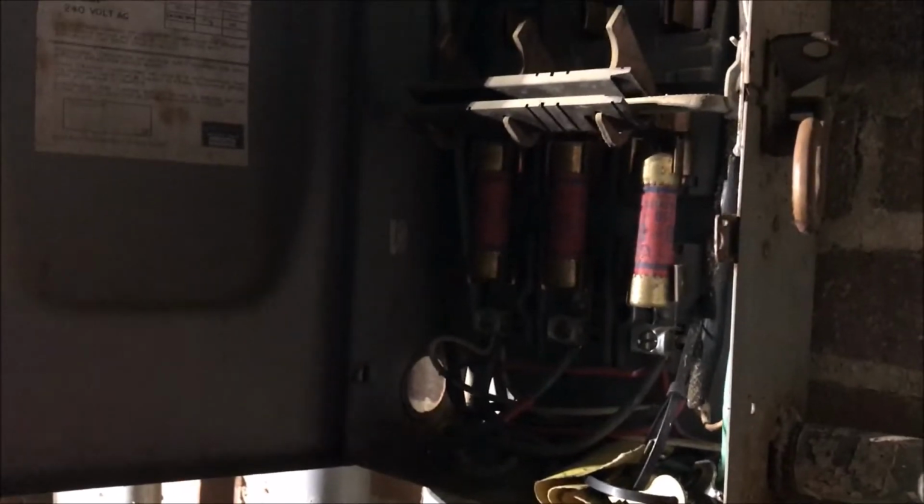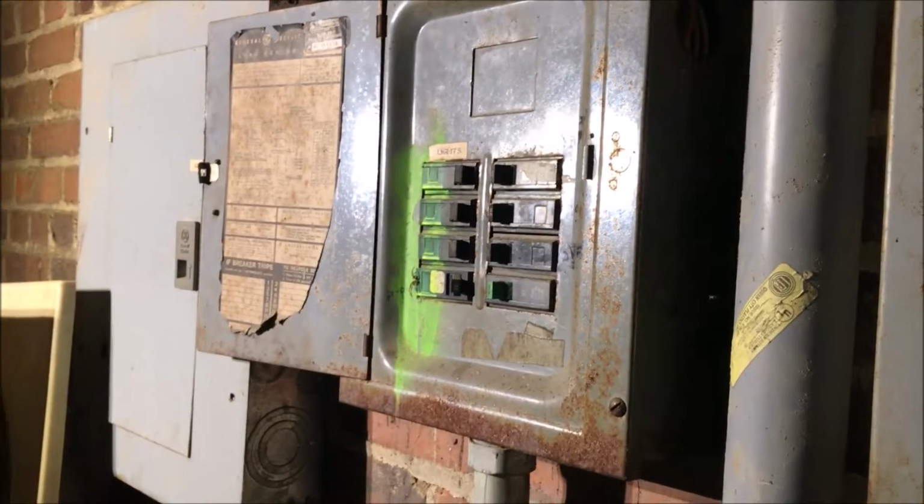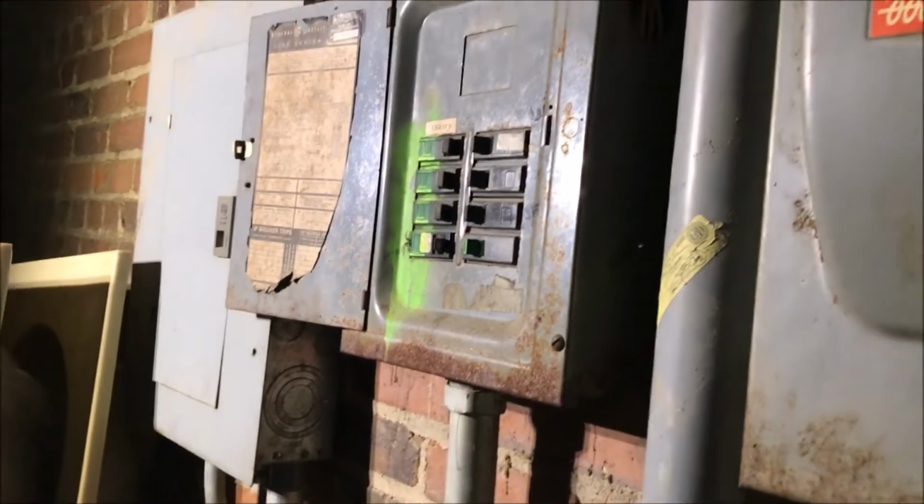The old big cartridge fuses in that. And then this one says lights and sockets. That actually looks pretty clean. See if I can knock that one door open a little bit more.